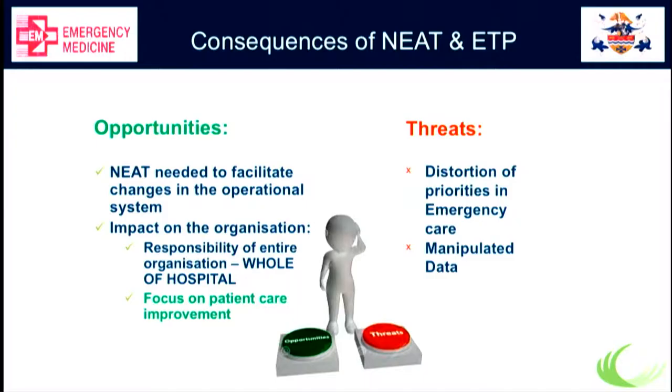NEAT has been a means to initiate innovative operational changes to improve throughput of patients in the emergency department. This clinical redesign has been driven by a whole of hospital approach with executive engagement and leadership. Clinical restructuring, and not only NEAT or ETP on its own, has retrospectively shown a reduction in ED crowding, in hospital mortality and improved patient flow.